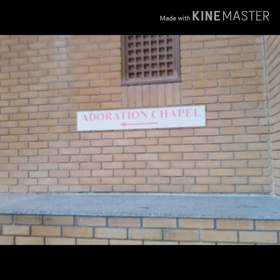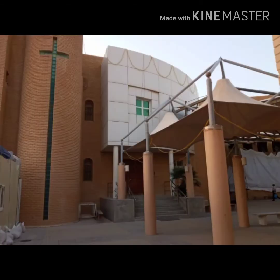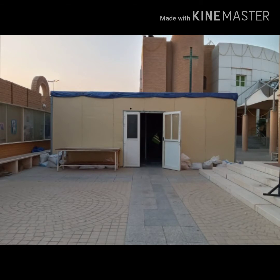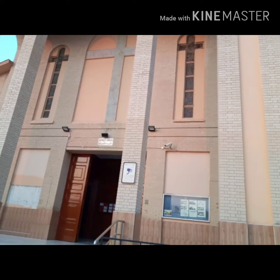Right now we are looking at the Adoration Chapel. We'll go down, we can go and intimately pray for our intentions. Overlooking is the church compound, and you can see the upcoming bazaar is soon to come by some people who are affiliated with the Catholic Church. And now we will go back to the ground.